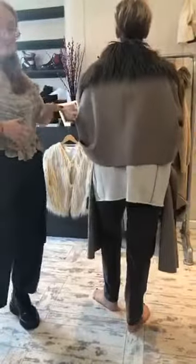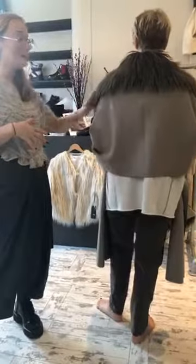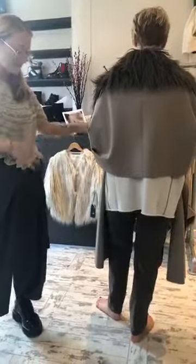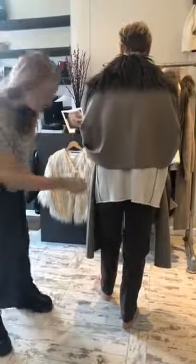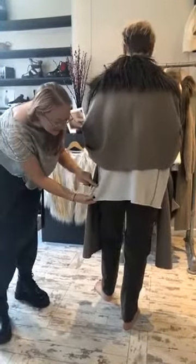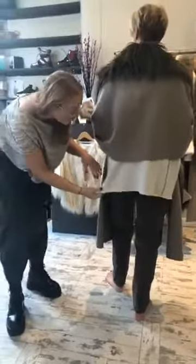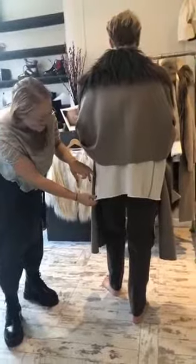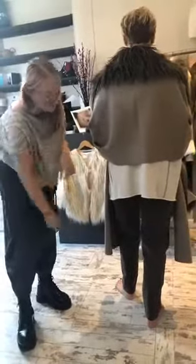This shawl is the one that I was wearing, but dressed differently, so more like a cape this time. That colour obviously is the same as the bag, so that ties in really well, and the trouser as well. And actually, one of the details that's so beautiful is the seams. The seams tone in with the taupe colour as well, so we've got the cream overall and then the seam detail in the taupe.